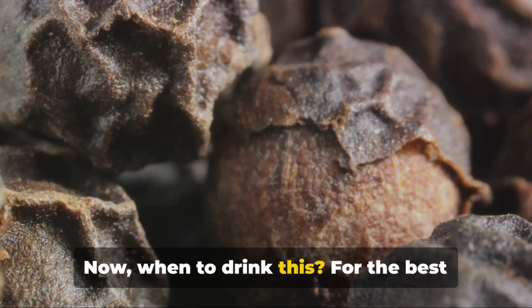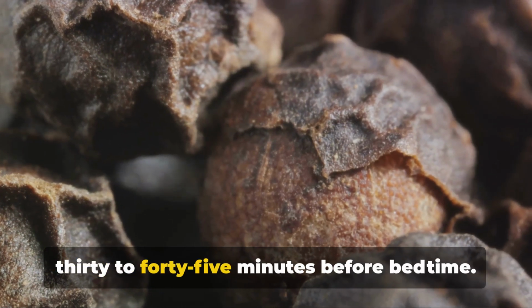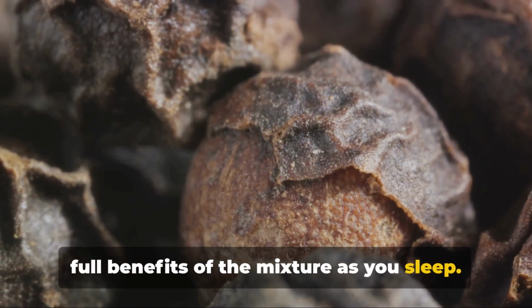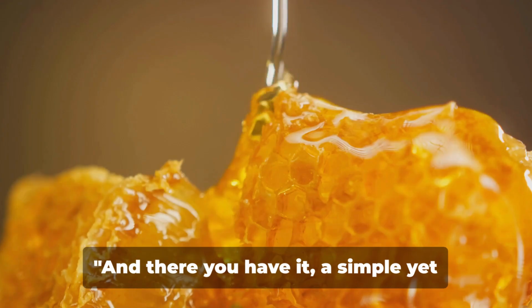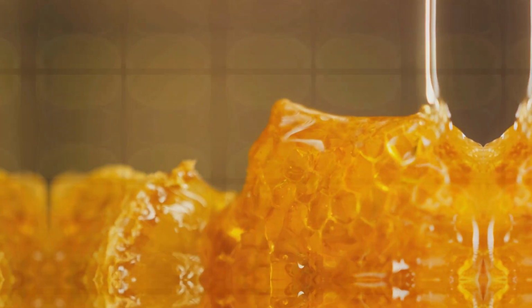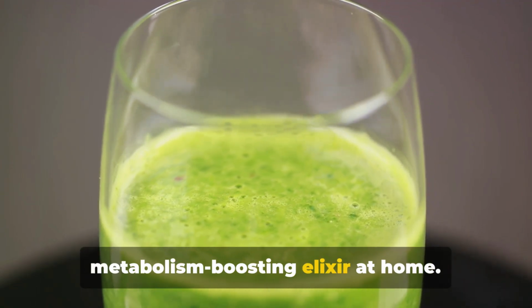Now, when to drink this? For the best results, consume this elixir approximately 30 to 45 minutes before bedtime. This will allow your body to reap the full benefits of the mixture as you sleep. But don't worry, you can also take it in the morning before breakfast. And there you have it, a simple yet powerful elixir to rev up your metabolism and burn fat while you sleep. So, that's how easy it is to make a metabolism-boosting elixir at home.